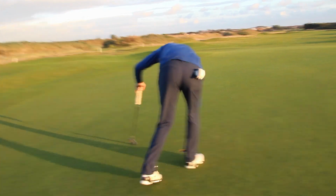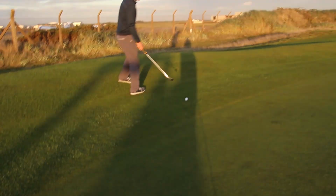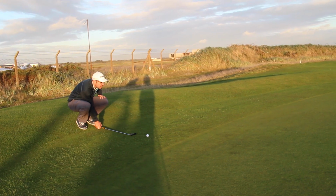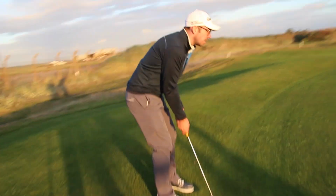Yep. Par. At least it's a par on that hole, anyway. Well, yeah. It's probably the best we've done all week, to be fair. Yeah, it's a really tricky little hole, that. Okay, a real tricky one. Pretty straight, but slightly from the right now. Slightly. I'll get it from this line, guys, so you can see it a bit better.